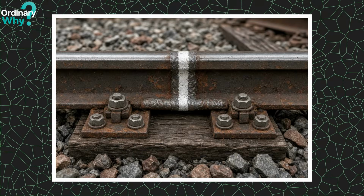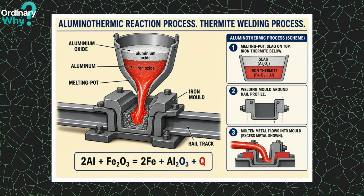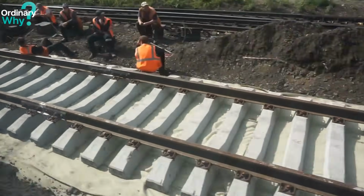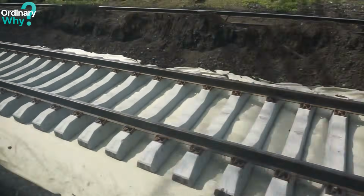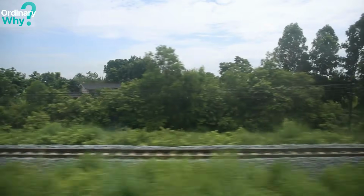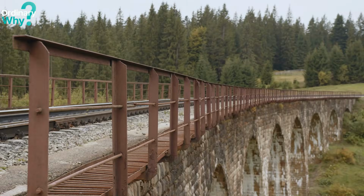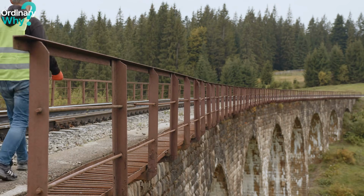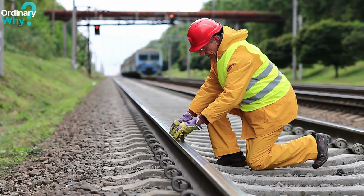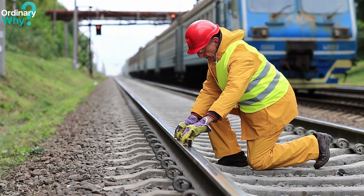Eliminating the physical gaps does not eliminate thermal expansion. The physics remains the same. Instead of allowing the rail to change length, engineers constrain it so that temperature change produces internal stress rather than movement. Rails are installed and fastened at a carefully chosen neutral or stress-free temperature, typically a value within the expected annual range for the region, often biased somewhat toward the warmer side because compressive buckling is generally more dangerous and harder to detect than tensile fracture.